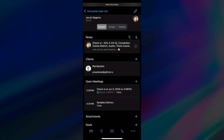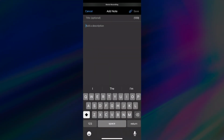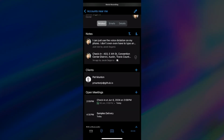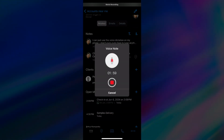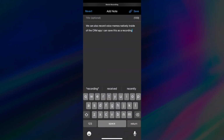While I'm here, or maybe after I've dealt with this customer, I'm going to come back here to my notes. And rather than punching everything in when I get back to the office, I can just use the voice dictation on my phone. I don't even have to type anything in. Now, if your phone doesn't have voice dictation, we can also record voice memos natively inside of the CRM app. I can save this as a recording, or I can convert this to a text note, and our servers are just going to do the transcription for you.